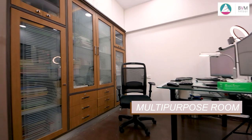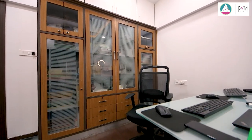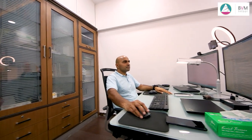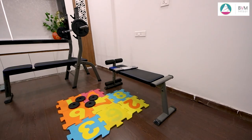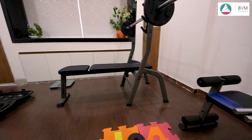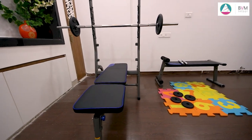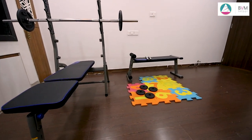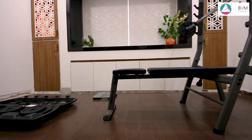The arrangement and design of this multifunctional room showcase a harmonious blend of spirituality, productivity, and fitness. Whether it's seeking solace in prayer, being productive in work, or maintaining a healthy lifestyle, this room serves a combination of overall well-being within the comforts of home.